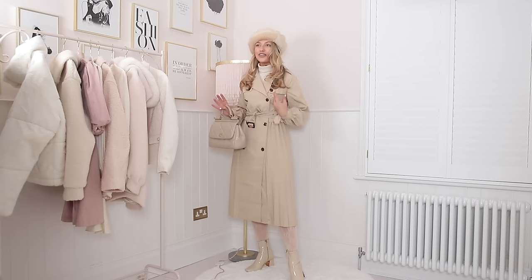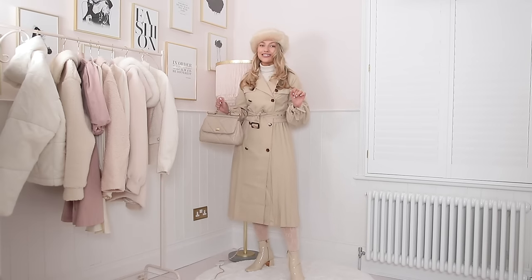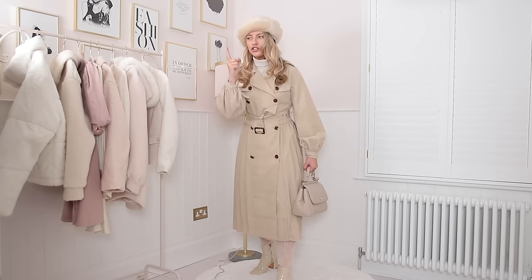And I'm just saying, with the trench and the faux fur beret, I just feel like I look like Anastasia right now in live action. Suddenly I feel like someone new. You can learn to do it too.